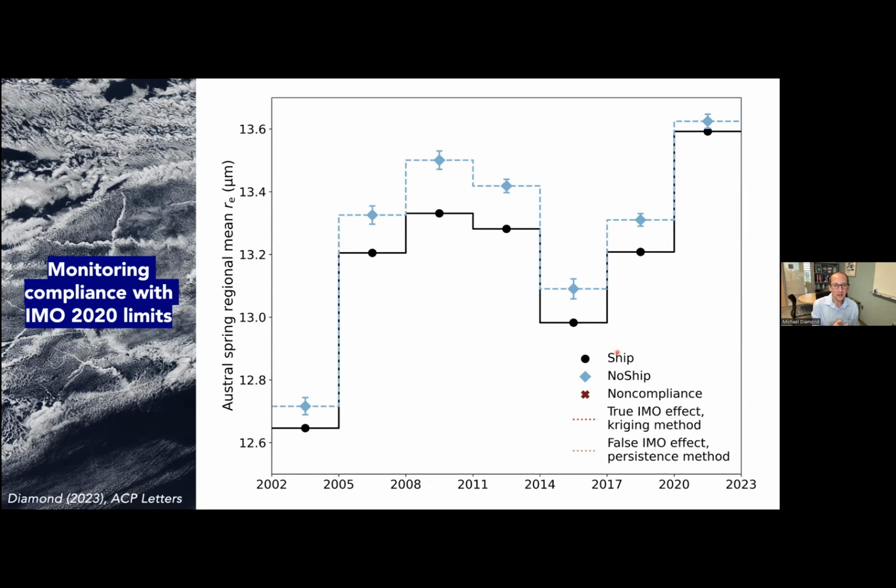In this paper, I'm arguing that, in addition to the ship track studies, this is one form of geophysical monitoring which can be quite powerful. So here on the y-axis, I'm showing the austral spring mean effective radius averaged over the whole Southeast Atlantic region, where the black is the observed value and the blue diamonds are the counterfactual with the 95% confidence intervals here. And again, our smallest change in 2020, where these cloud droplets in this counterfactual, or without shipping, should be a little bit larger.